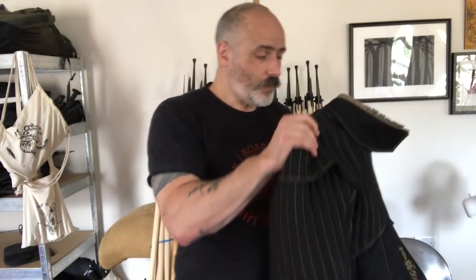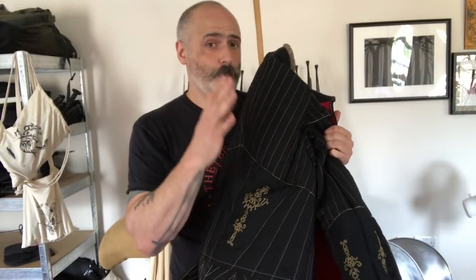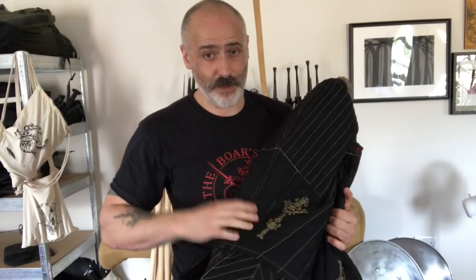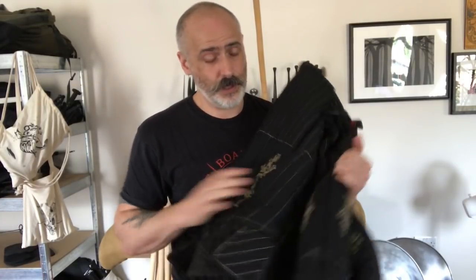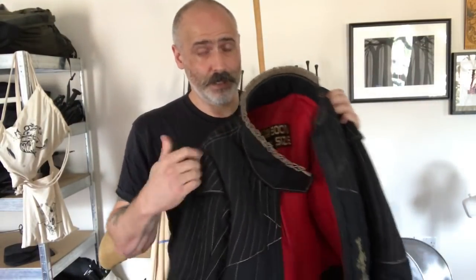So my impressions overall of this jacket are, the workmanship is phenomenal. It is very, very good. The quality of the material feels good. The liner is a tiny bit of an issue. The throat is a freaking liability. That worries me more than anything.